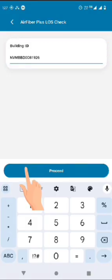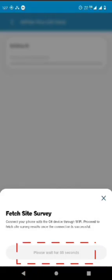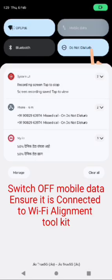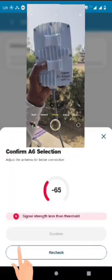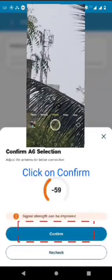After that, we will click on proceed, then again click on proceed, and then wait for 60 seconds. Make sure your mobile data is off and your mobile is connected to the Wi-Fi alignment toolkit. And now you can see here the new A6 details are available, which were not reflecting in our work order. Now we will select this new A6 and proceed, and we'll check the RSSI value and align our C6 to receive the best signal.